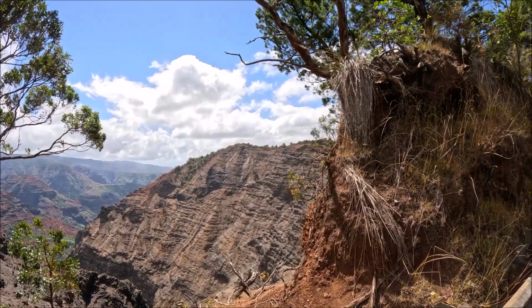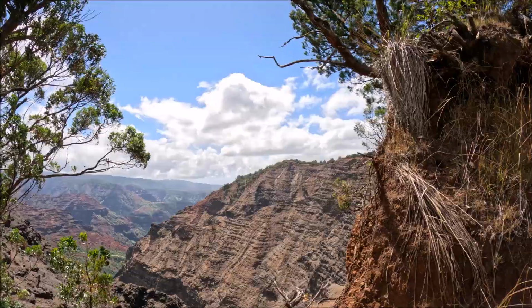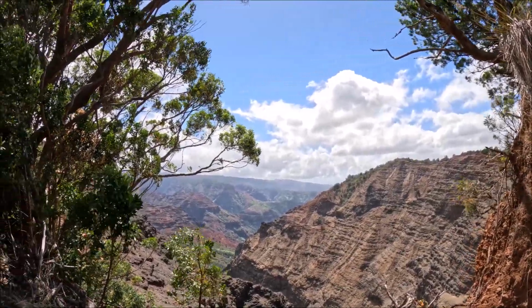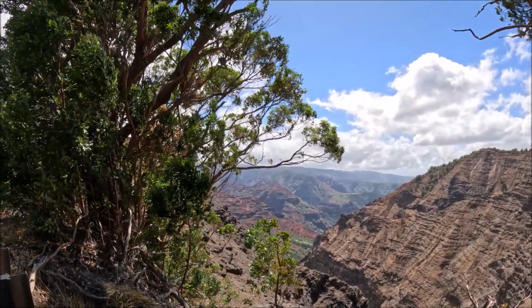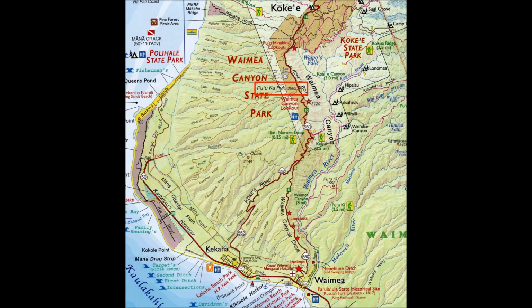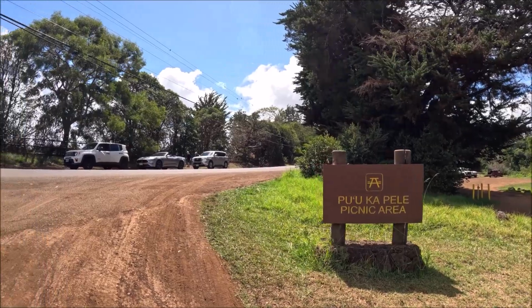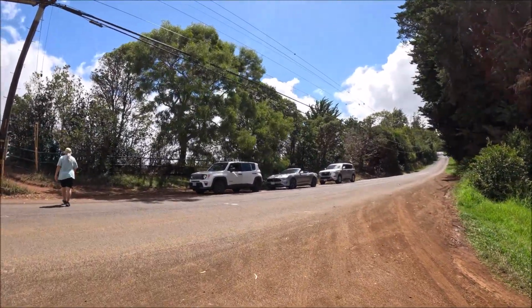Here's a view from the side of the road, kind of a little area where you can pull to the side, not a full-fledged parking area, but just saw a beautiful view. Our next stop was at the Koke'e picnic area. And we're going to cross the road to get another view.